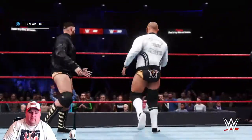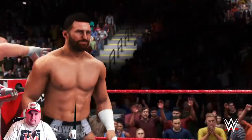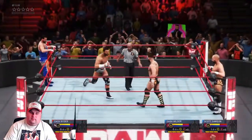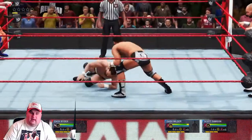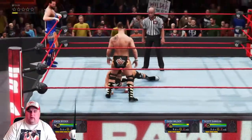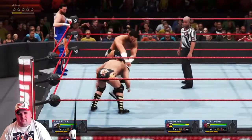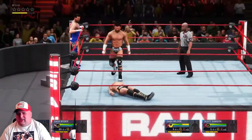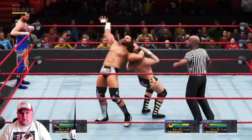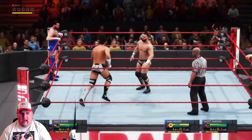Oh man. And look at the Southern boys just egging on the crowd here. Big clothesline to start off from Zack Ryder. Single arm DDT. I never noticed that bald spot on Wilder. That had to hurt. Vertical suplex to a neck breaker by Zack Ryder. Good offense by Zack Ryder here.